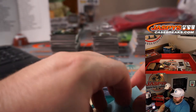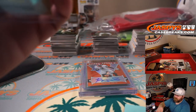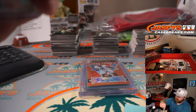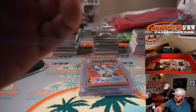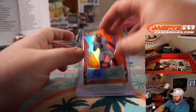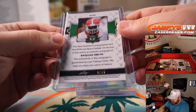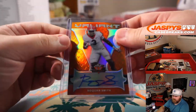Okay, next up is Roquan Smith. That's Bears. Yeah, we know Roquan Smith. Still with the Bears, right? He didn't go anywhere, yeah. No, he's a stud. Actually, they exercised his 5th-year option just a day ago. There you go. A couple days ago. Good for him. Roquan Smith, and that is 9 out of 35. Chicago Bears and Brandon Hall.